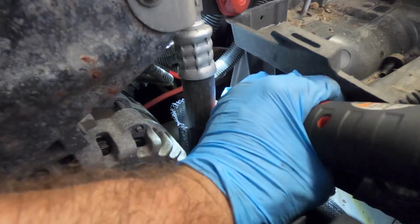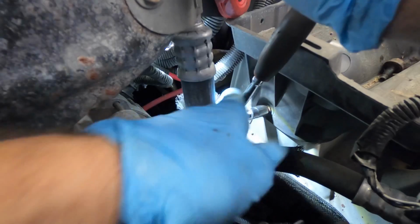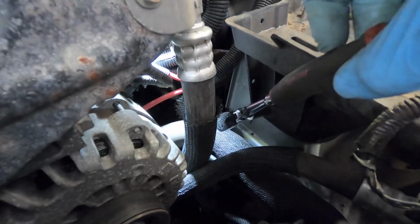Fail. Let's try again with a different length extension. Not gonna work. It's so close and yet so far away. And so tight. I wonder why I couldn't get it loose. It's tight like a tiger. That hurts. This is gonna break off.